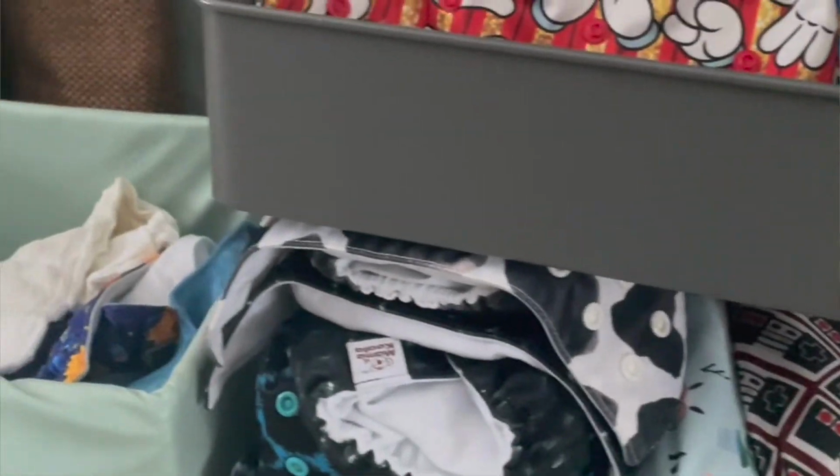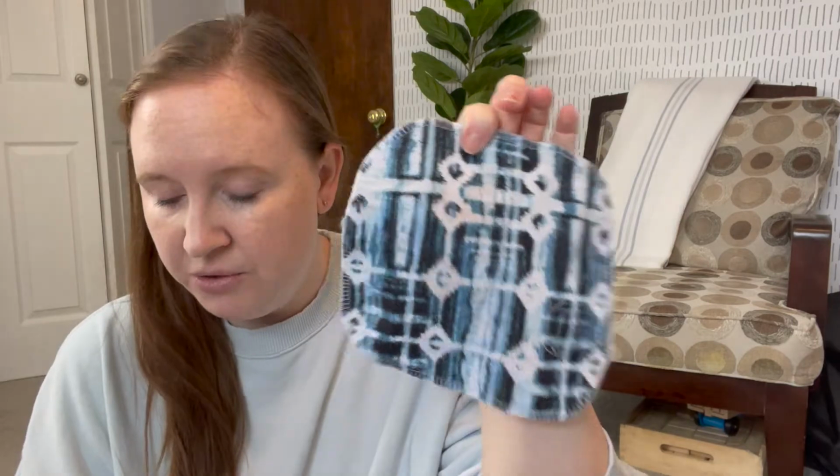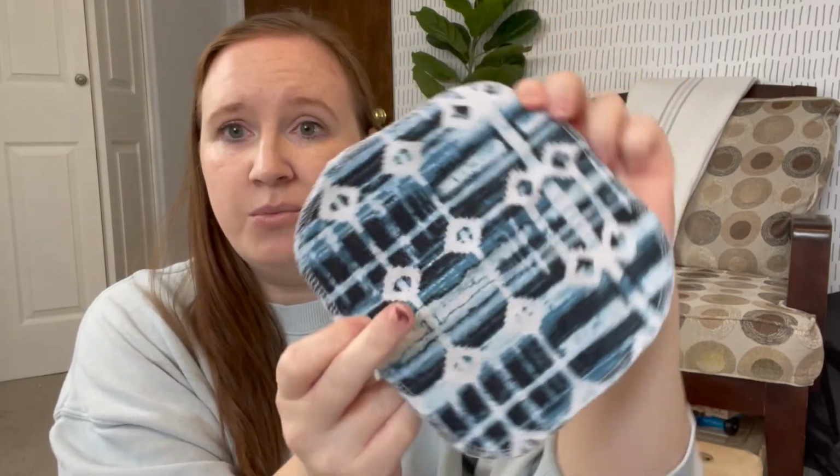And so I keep my essentials on the top. We do use cloth wipes most of the time. If you're using cloth diapers, you might as well use cloth wipes. They're just as easy. I don't keep any solution or anything. I literally just use either washcloths or flannel that has been surged and water. So I'll just run this under some warm water, squeeze it out, and change.